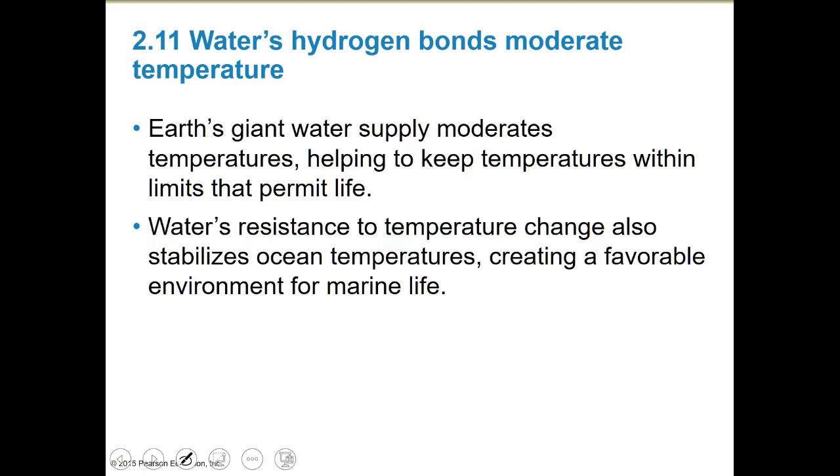Alright, so Earth's giant water supply moderates temperatures, helping to keep temperatures within the limits that permit life. Water's resistance to temperature change, this is also one of those key factors of water, also helps stabilize ocean temperatures, creating a favorable environment for marine life. This is good for us, since we live near the coast. You can be in places like the desert that get very cold at night, and then during the day they're super hot because it's completely landlocked. Whereas when we're here next to the ocean, our temperatures are relatively stable.